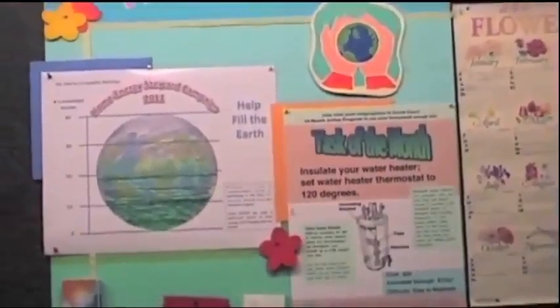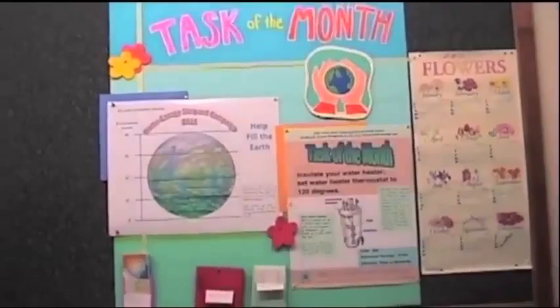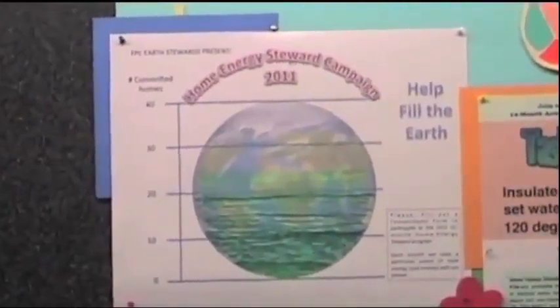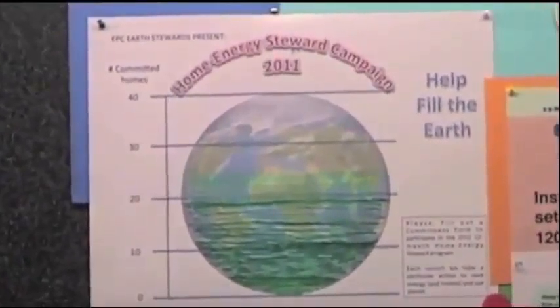We've been announcing it in the church newsletter and the church bulletins and emails for several weeks now, and we have commandeered a big space on the bulletin board in the entryway to the church that we're going to hold on to for the whole year, and we've got a big heading, and we've got space for month-by-month posters and a big earth with a graph of how many people have signed up, as the blue or the green is filling over the earth.